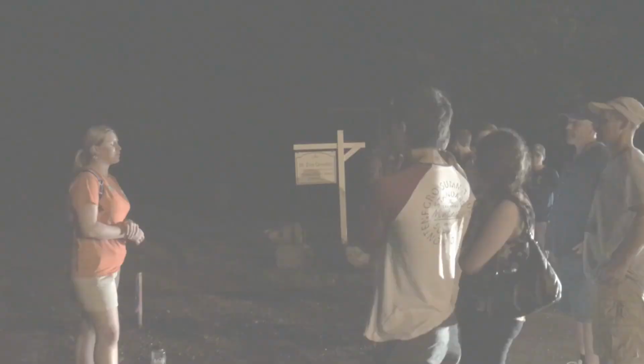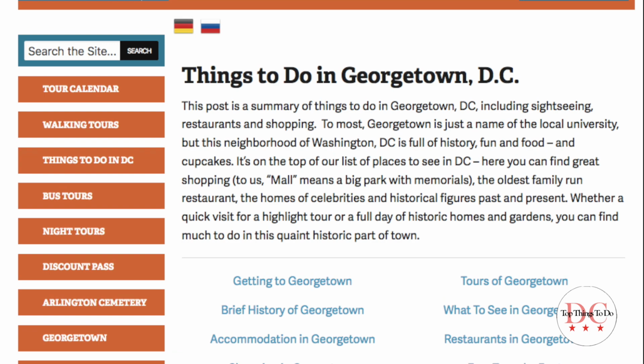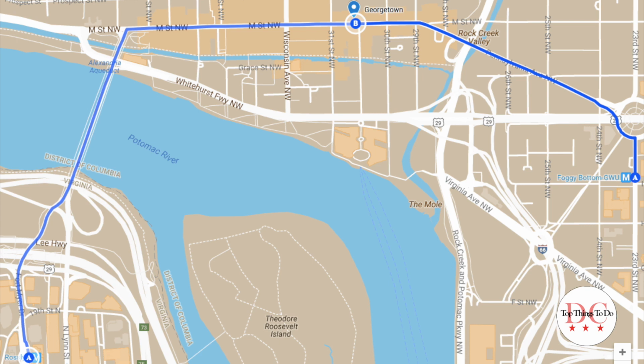We're going to spend some time today in Georgetown to recommend our top 10 things to see, go over a bit of the local shopping, restaurants and coffee shops, as well as where you can find the nightlife here in Georgetown. Georgetown is easily accessible from the Foggy Bottom or Rosslyn Metro Station. Expect a 10 to 15 minute walk from either.